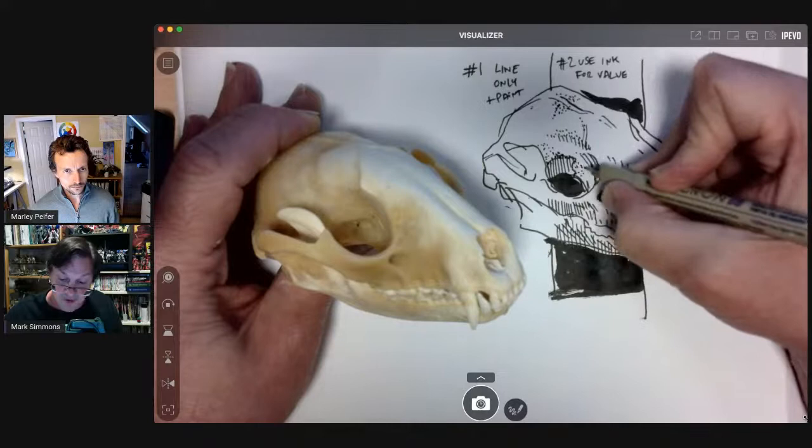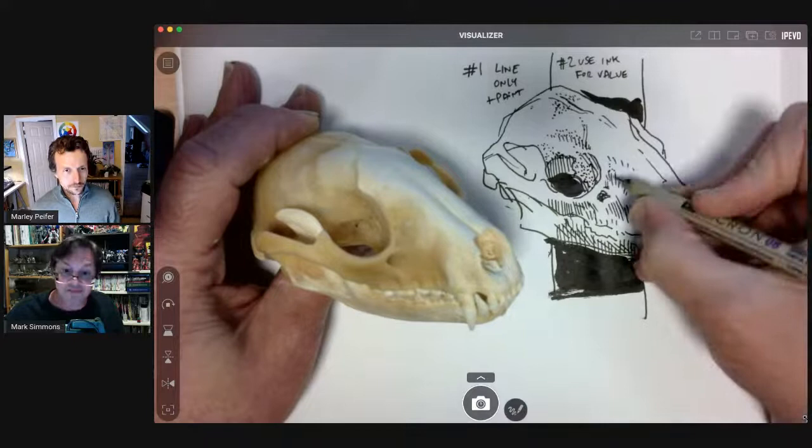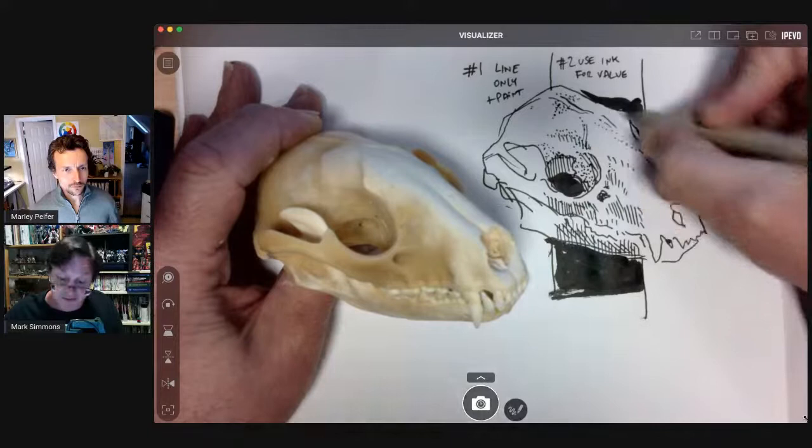So as we're doing this, we need not to get so lost in our little dot adventure that we forget to manage our values a little bit. There need to be places with no dots, and there need to be places with a lighter density of dots. In the way of things, we can always add more dots, but it's very hard to take them away again.